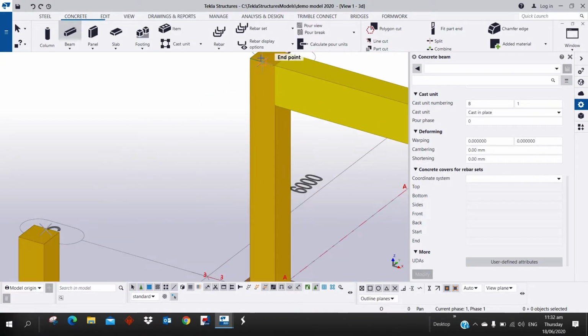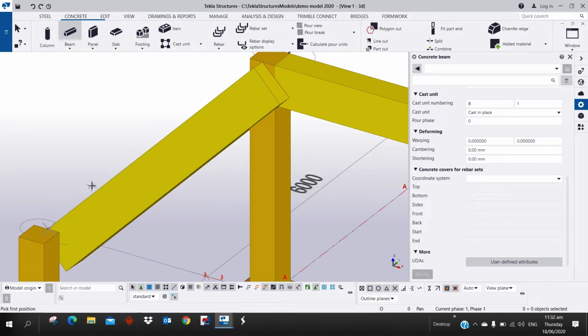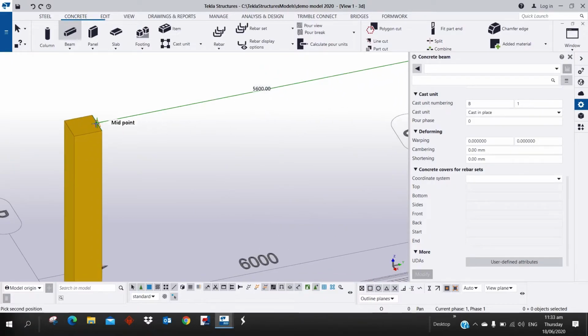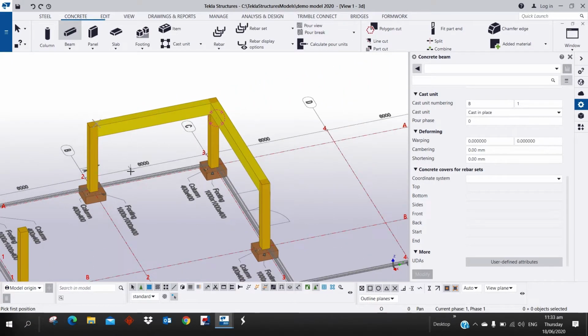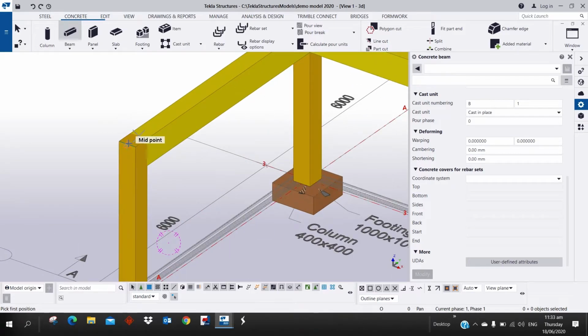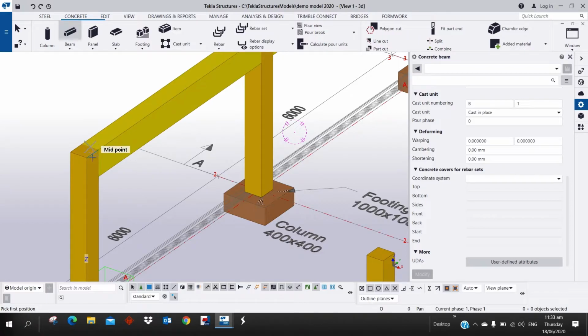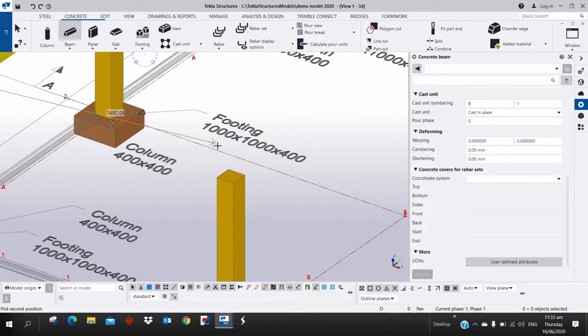Okay, another one here in the center of the column. Let me see, I think I clicked the grid line of the C. Okay. And so here, face of the column or center of the column. Okay, midpoint. Another one.